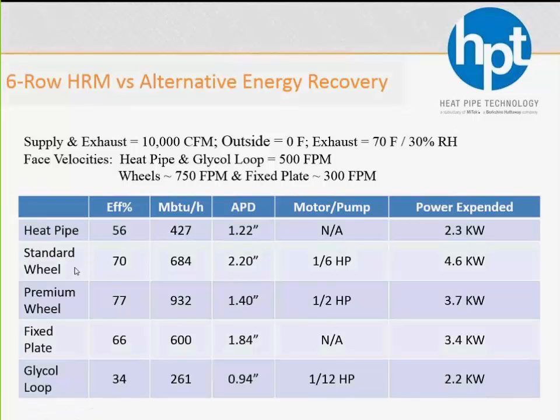It's about 1.5 inch depth. We looked at a premium wheel, an 11-inch deep 3-angstrom molecular sieve wheel. We looked at a fixed plate, and then we looked at a glycol loop. These are the effectiveness of each device. This is the amount of BTUs we recovered per each device.